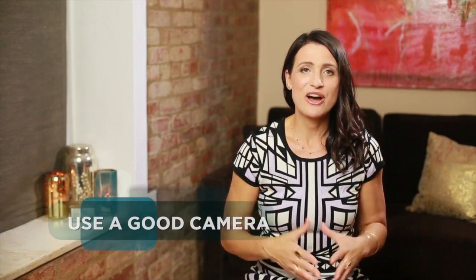All right, here are some general things to think about for any type of jewelry photography. So the first is to make sure that you're using a good camera. Now, this might seem obvious, but iPhones probably aren't going to cut it. But a simple point and shoot can take surprisingly decent photos. If you can, upgrading to an SLR camera is ideal.